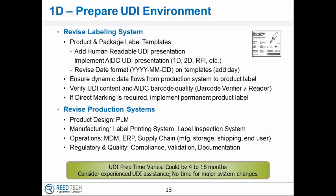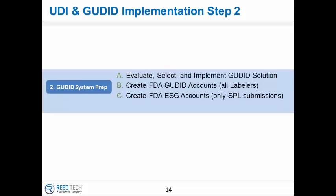And not only your labeling system, but all your other production supporting systems. So your ERP, your master data management system, the supply chain activities, are all of these able to support the new UDI? And just think about that new product identification on your product as it goes out the door. Who sees it? What systems do they have to read it? And think about being able to have that identified all the way down to the end user. So the next major step that we'll talk about is looking at the UDI system and doing preparation for that particular system.